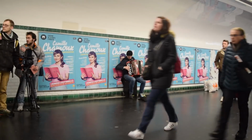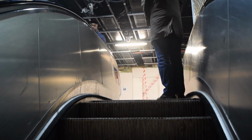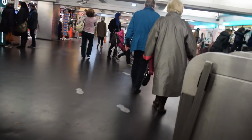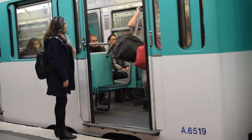One metro ticket is good for up to 90 minutes, so you can transfer as much as you want before then. However, once you leave the metro station, you have to use a new ticket to go back in. When the train approaches, all you have to do is pull the lever up and the doors will open. Sometimes you have to press a button, but it depends on the train.